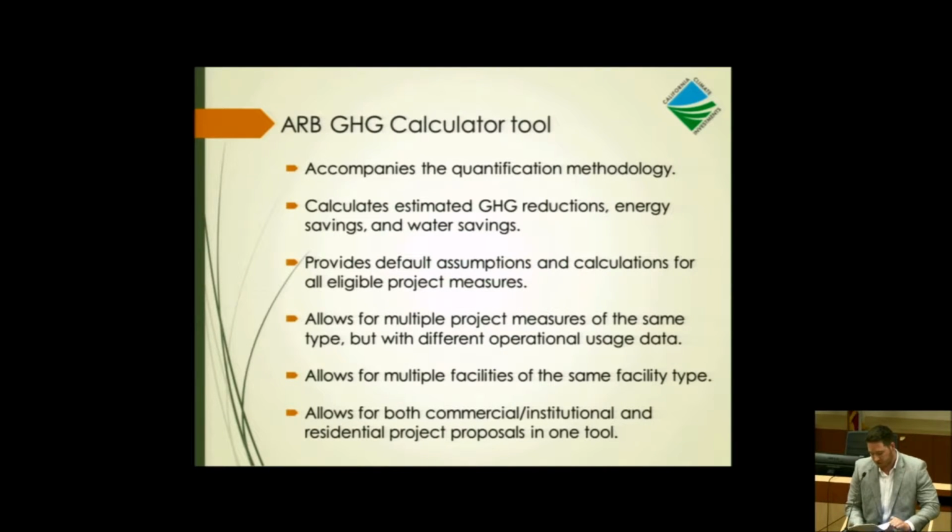If an applicant wants to fund multiple commercial or institutional facility types, separate runs of the GHG calculator tool will be required for submission. For example, if an applicant wants to fund multiple restaurants with the same project measures, a single run of the tool would be sufficient. However, if an applicant wants to fund two different facility types, such as hotels and restaurants, two separate runs of the tool would be required, one for each different facility type. I'll demonstrate both of these scenarios in a quick practice example at the end of the presentation.